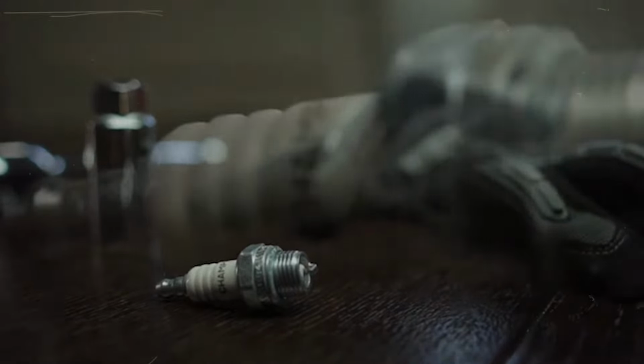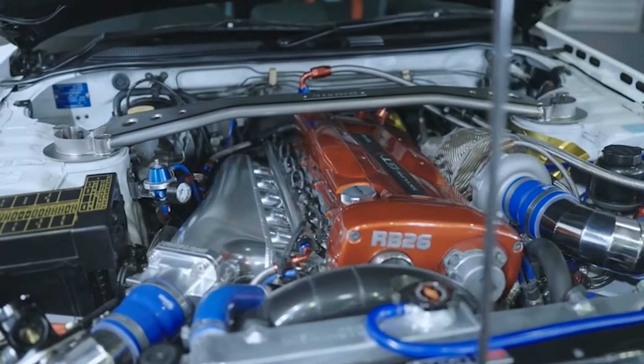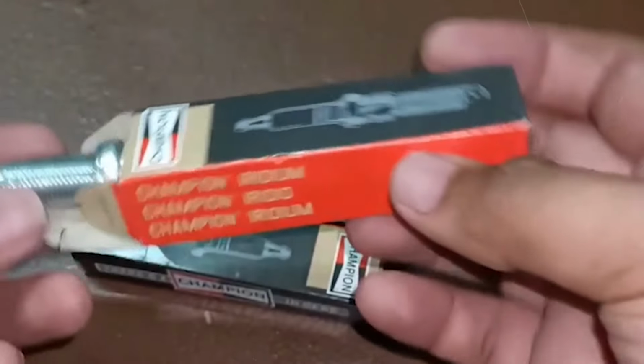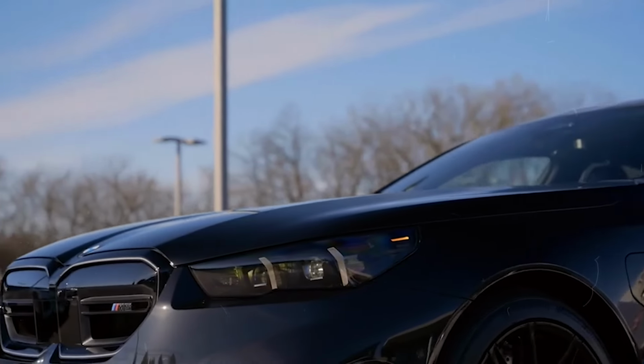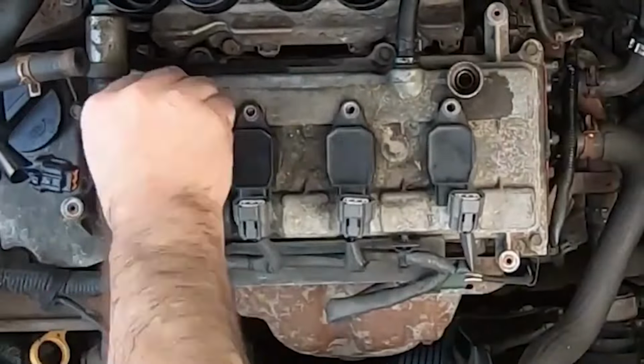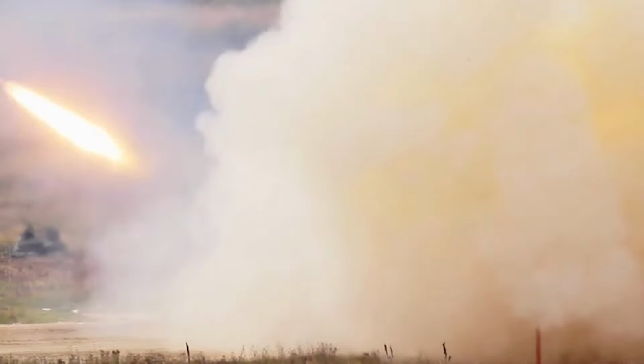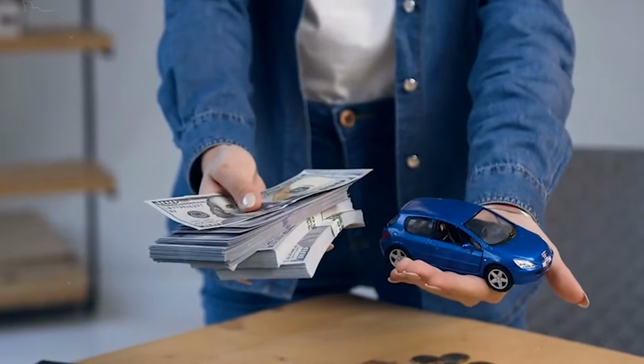The mechanic explained that Champion's copper alloy might not have the thermal conductivity needed for modern engines with hotter combustion chambers. Final verdict on Champion Copper Plus? Started strong but degraded quickly after 6,000 kilometers. Electrode mushrooming indicates heat management problems. Failed before 12,000 kilometers with multiple cylinder misfires. Not recommended even for budget applications.